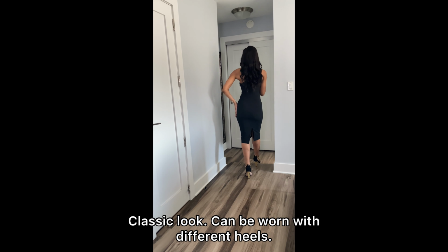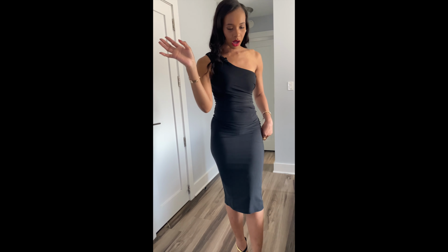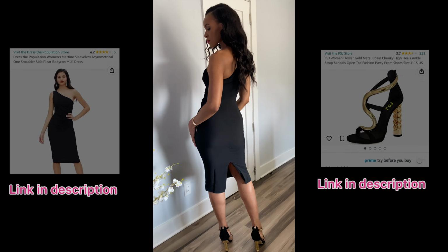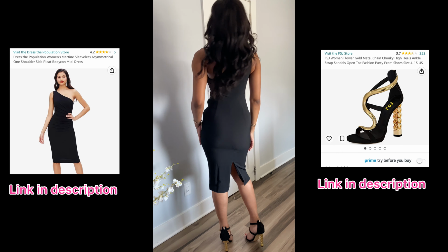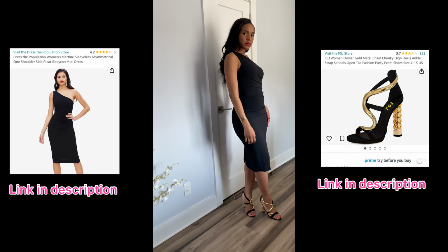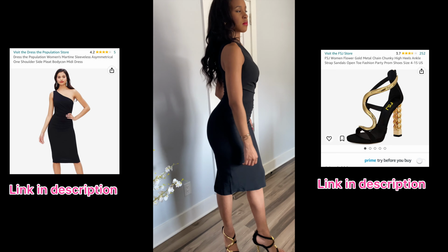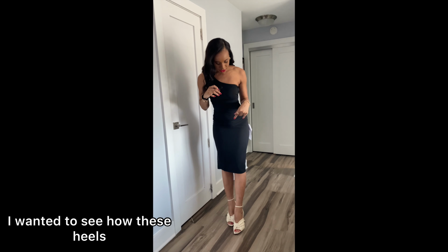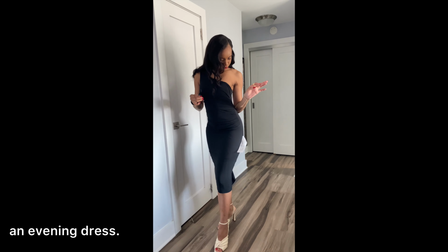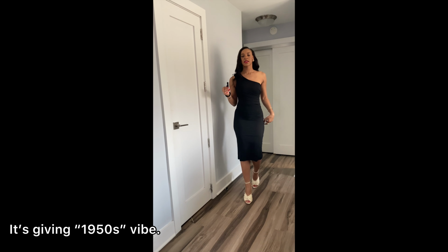But this is nice, classic look, can wear with different heels. It's a staple classic piece though, but I like this look. I wanted to see how these heels will look with an evening dress. And you know what? I like it. It's giving the 50s vibe.